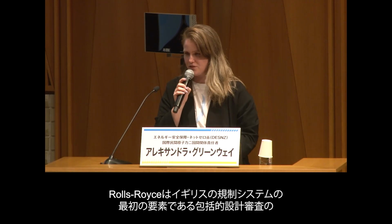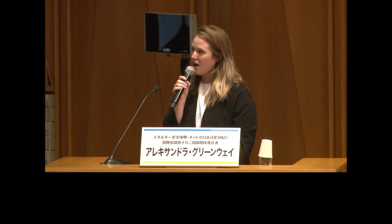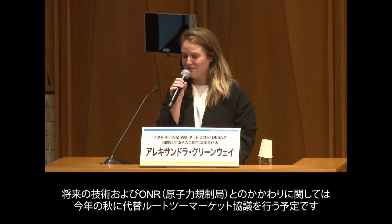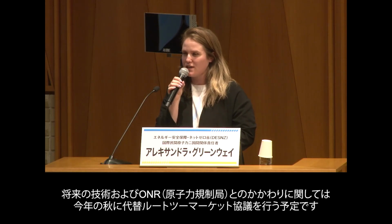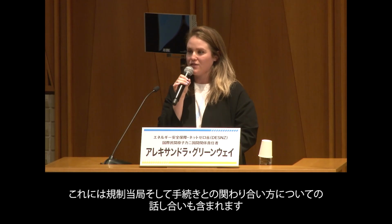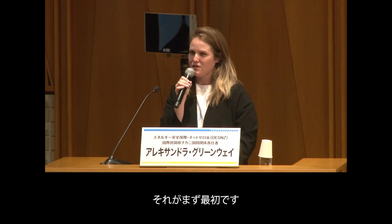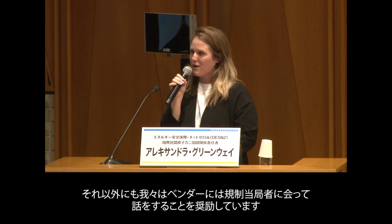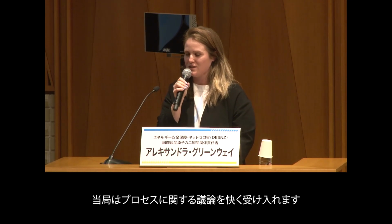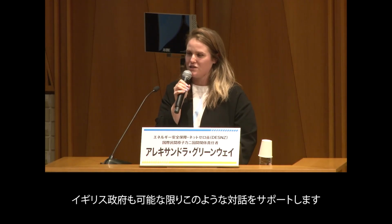Rolls-Royce has just completed the first phase of the generic design assessment, which is the first element of the UK's regulatory system. In terms of future technologies and how they engage with the ONR, we're going to be doing an alternative routes to market consultation this autumn, which will be government run, and part of that is going to be about how to engage with the regulators and the processes around that. So that will be the first thing. Apart from that, we encourage all vendors to go and speak to our regulators. They're very open to discussing the processes, and UK government will support those conversations as far as possible as well.